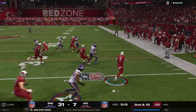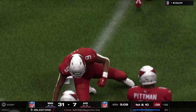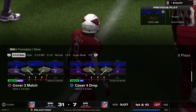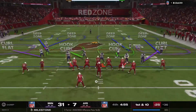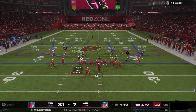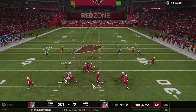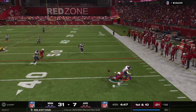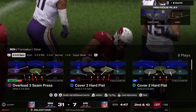We've got a screen to the running back. And a massive hit at the end of that play. Oh, baby. But he hangs on through it. Still able to get that first down. First and 10 at the 36-yard line. Shotgun snap. They're going to throw. That one is incomplete. Couldn't hang on through the contact.